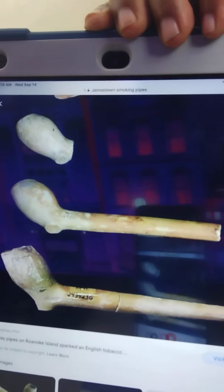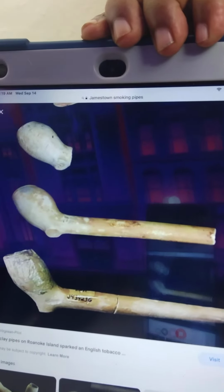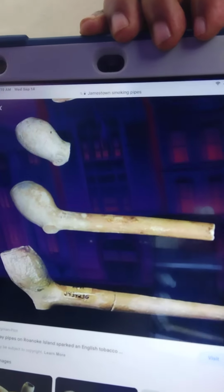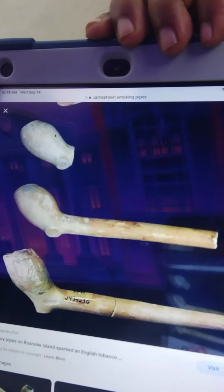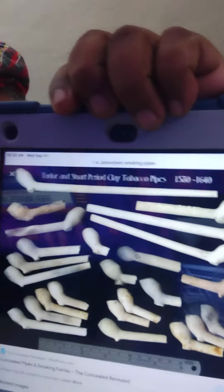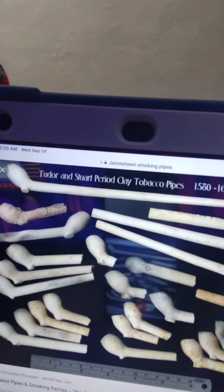I believe you can get these pipes now. Somebody computer graphed them and makes them. Isn't it quite interesting, huh? Small little bowls. This is from 1580 to 1640. Look how advanced they got. Long stems. I'm sure Tuna will love the top one.